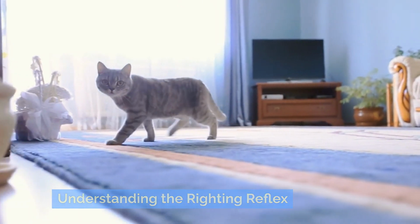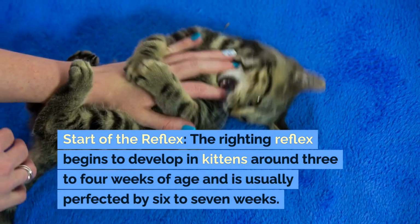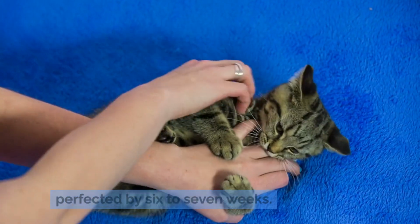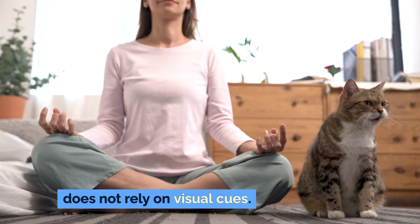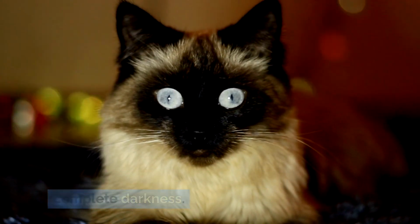Understanding the righting reflex. Start of the reflex. The righting reflex begins to develop in kittens around 3 to 4 weeks of age and is usually perfected by 6 to 7 weeks. This reflex is an automatic response that does not rely on visual cues. Cats can perform this maneuver in complete darkness.